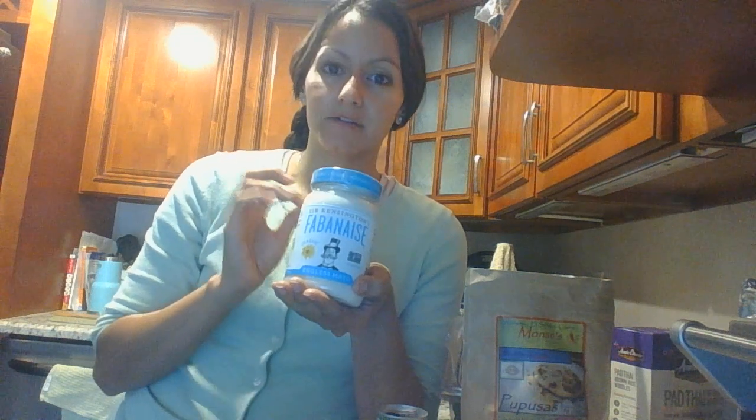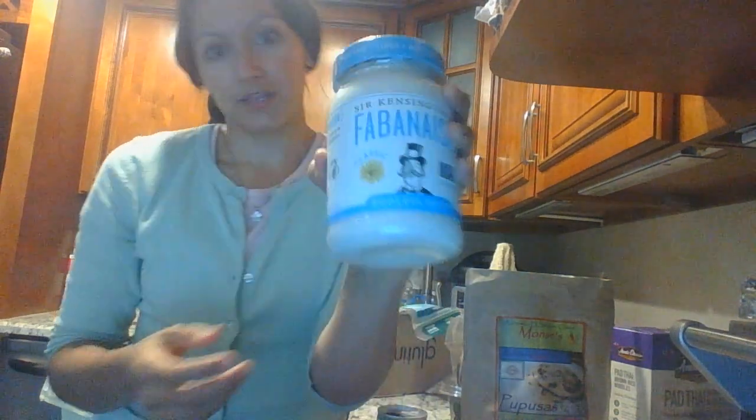So it's sunflower oil, aquafaba, which is the chickpea water, vinegar, lemon juice, a little bit of seaweed, and white pepper. So it's much cleaner, and if you're a foodie, if you just love good quality ingredients, and you don't have time to make your own mayo, definitely check this one out right here.